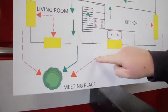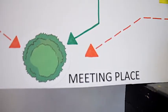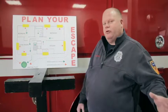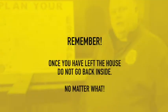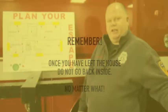It's important to develop a meeting point with your family. Typically it's a tree on the curb line, a bush out front, but once you're out front, do not go back into the house. Not for a dog, not for anything. Belongings, anything. Once you're out, stay out.